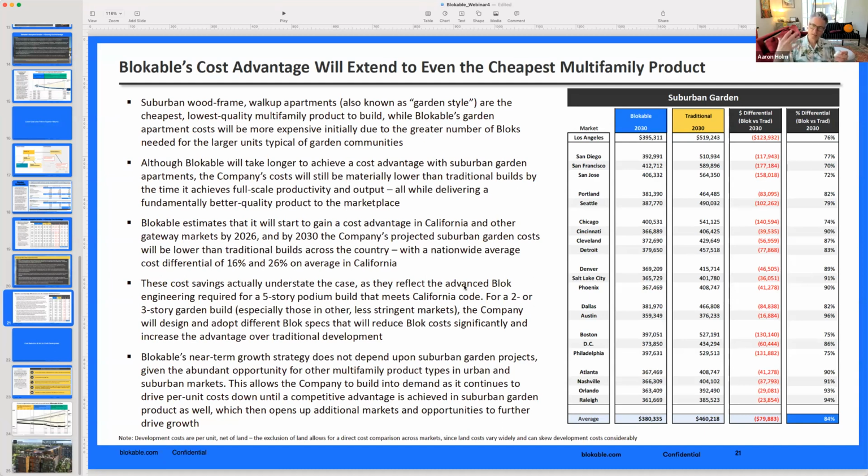So as the cost reduction starts to kick in, it has an impact, obviously, on the market application that we're building for, which is sort of a podium build. But then all the way even down to the most basic wooden walk-up garden style, typically wood, which is the cheapest construction that's done in the U.S.